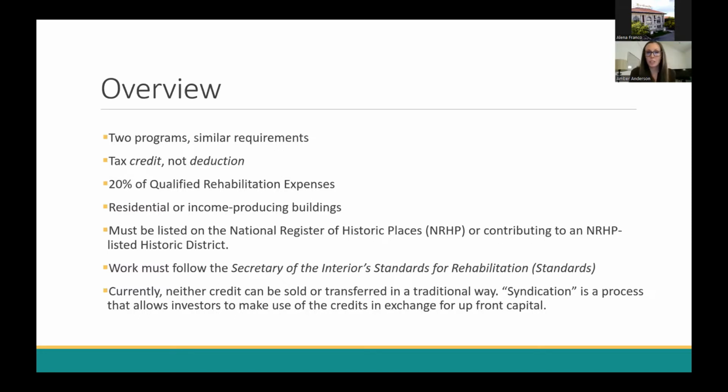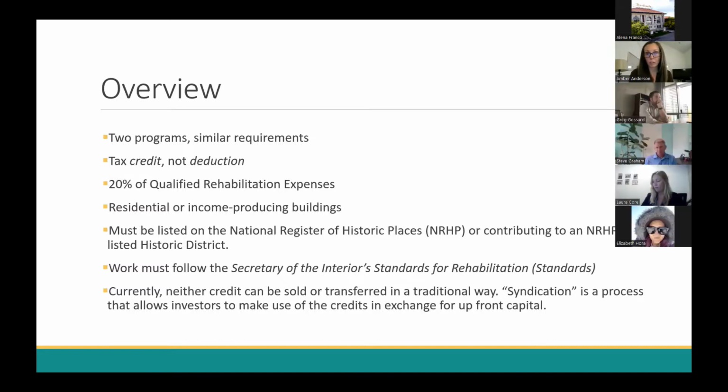But essentially the standards help us to identify what the historic character defining features of a building are, and then promote their retention or preservation. So sometimes we have to replace things, but they need to be really good matches. Sometimes we just need to keep the historic features, and those character defining features could be anything from the floor plan and the scale of a building to the siding materials and the windows themselves. It kind of just depends on the building.